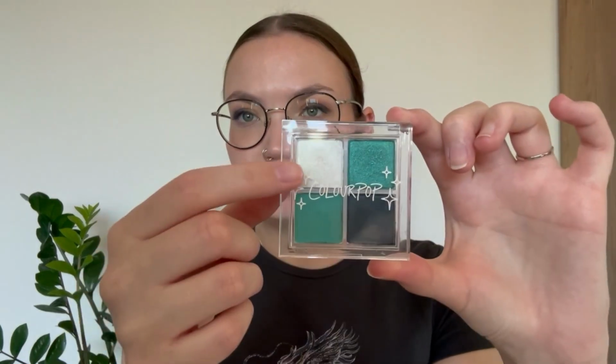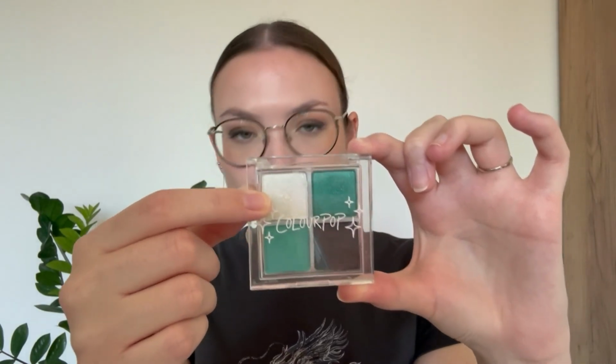The next prompt I pulled was a chopping block product again, and I decided to pull in this little quad by Colourpop. It is called the Tidal Wave Quad, and I pulled in this inner corner shade up here called, what is this called? Ocean Breeze.